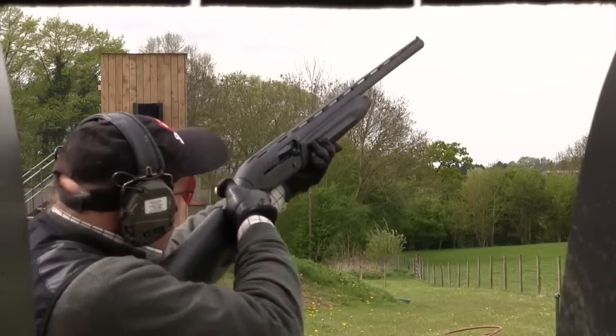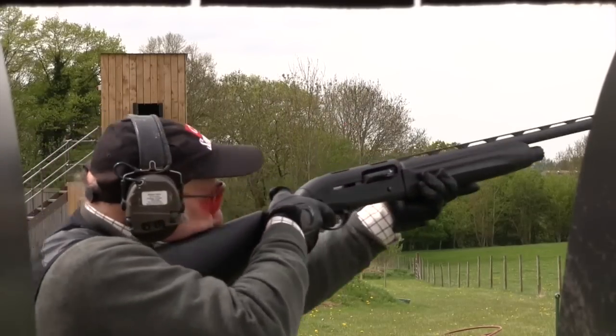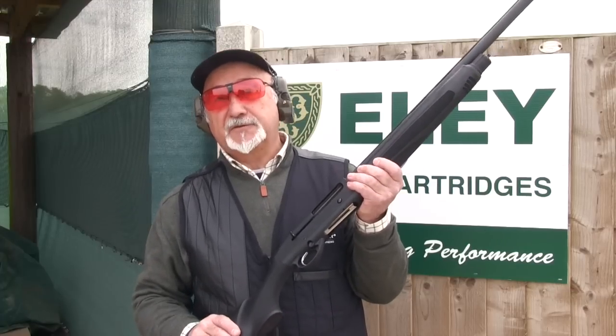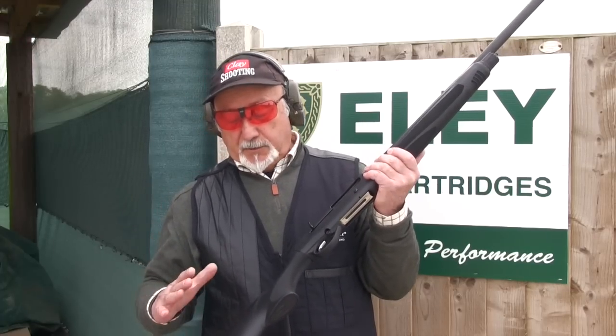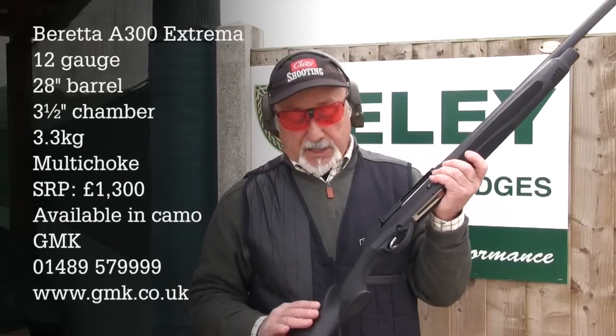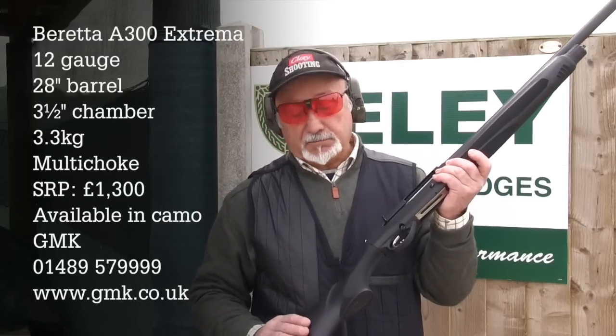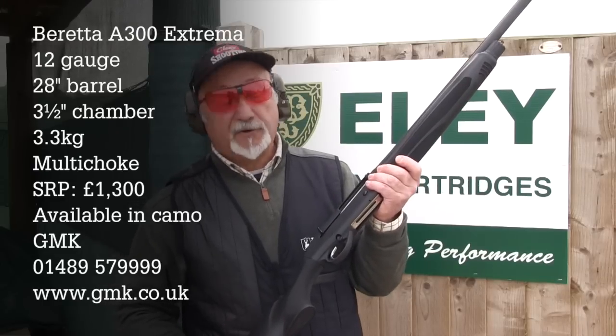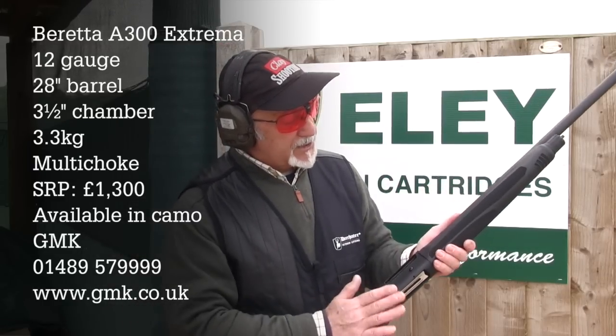This isn't the sort of gun to carry embellishments as such, because it's built for practicality and to fill a number of roles. You're not going to be worried about scratching it. It's hard to scratch, and even if you did, you won't cry too much. It's not like scratching a piece of grade 5 walnut, so it's more for practicality.